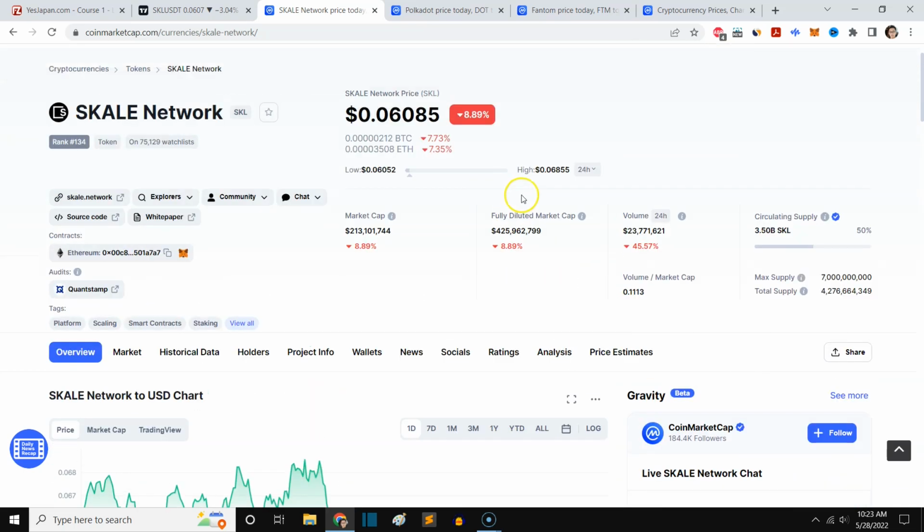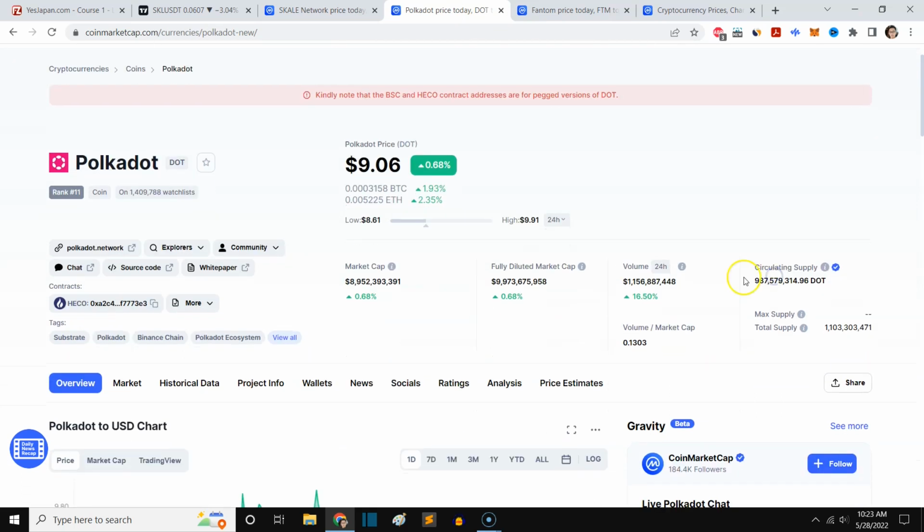What happened with the trading volume? You can see the volume has actually decreased by 45%. If you follow my guide, I told you specifically, find coins that have big trading volume and are less volatile. This one is very low, only 23 million. If you compare with DOT, DOT trading volume is over 1 billion. So this is healthy, and you can see a lot more people are trading, 60.5% in the last 24 hours.